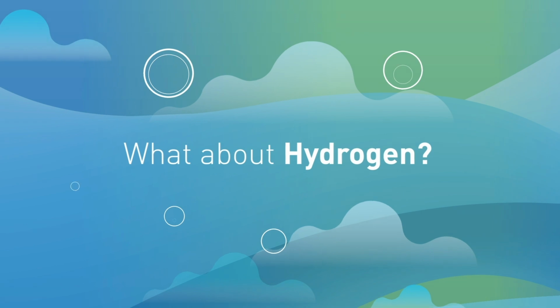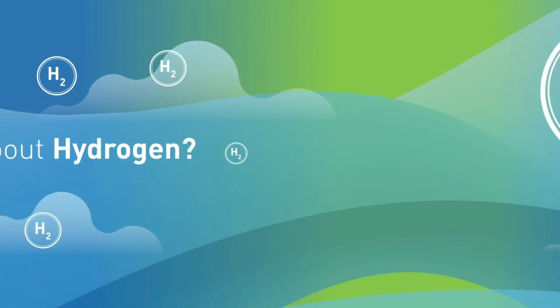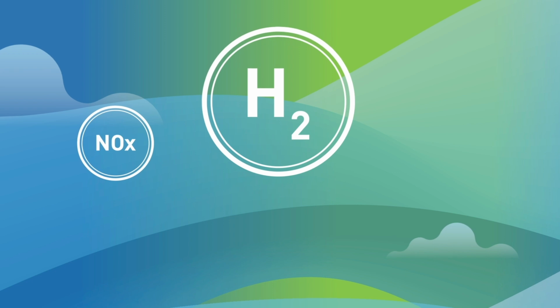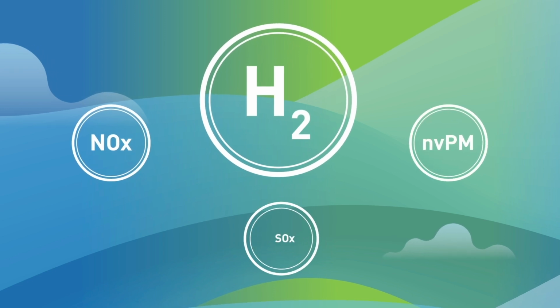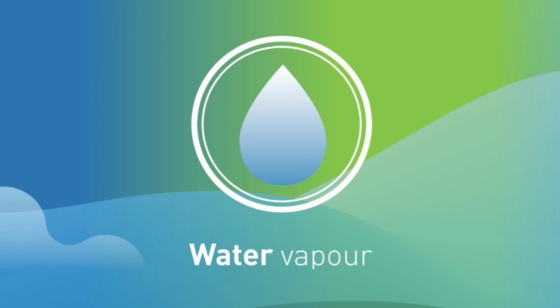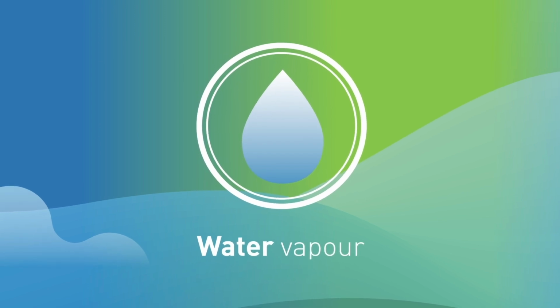What about hydrogen? Hydrogen could hold potential as it reduces NOx emissions, NVPM and sulfur, but increases water vapor. This trade-off requires further research to fully understand its implications.